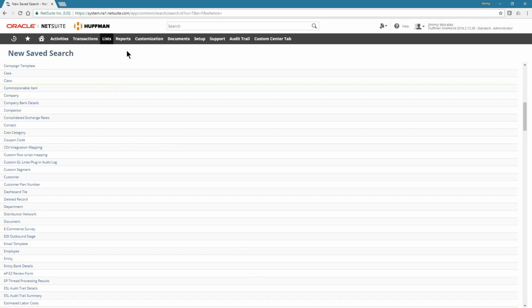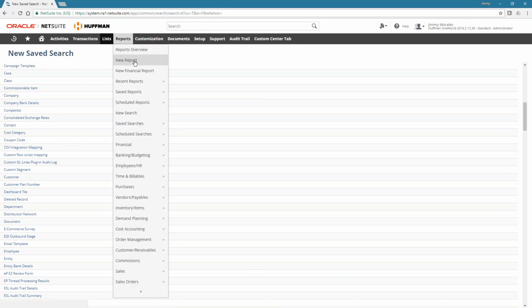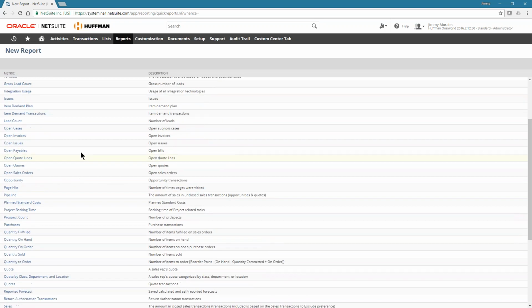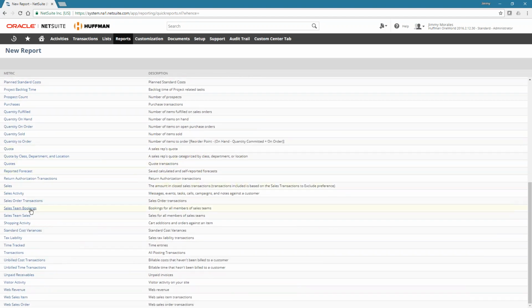Same with reports. As I mentioned before, you can go to new report and you can select what type of information you're going to report against. It always needs to be a metric. Locating it can be a little tricky, right? Because transactions is both here, but sales is also here, right? So again, really the best way is just by playing with it.